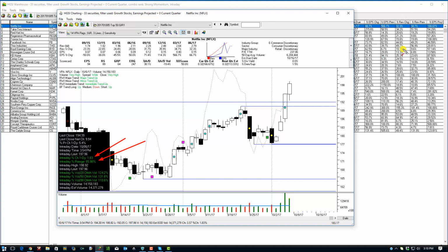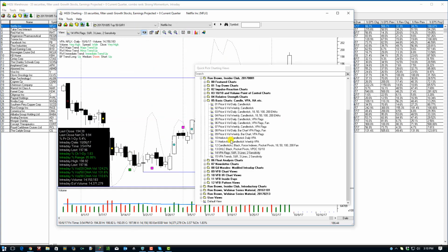This is a warehouse behind us. These are warehouse columns. This is a warehouse view, and anything that we can put in a warehouse view back here can be put into a chart. Now let's look at this other chart, which I'm also including.